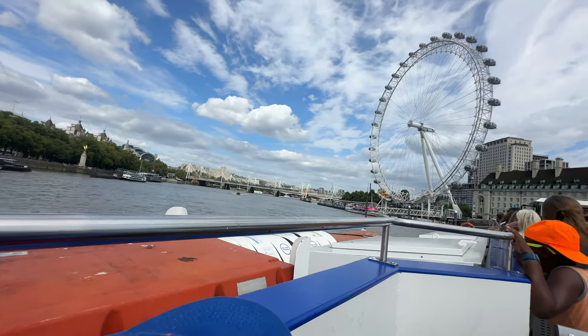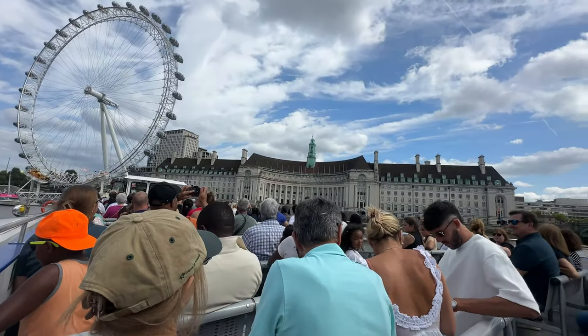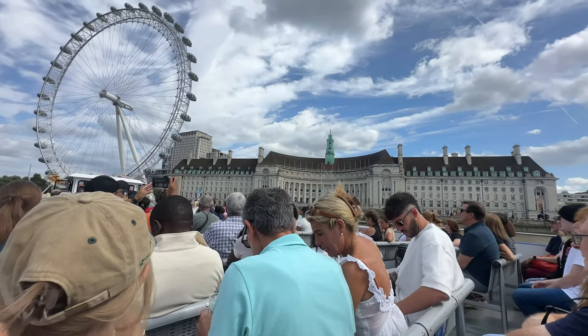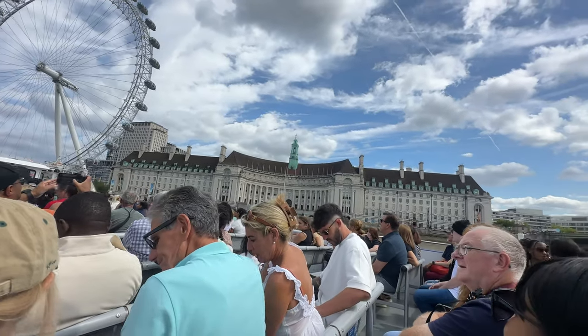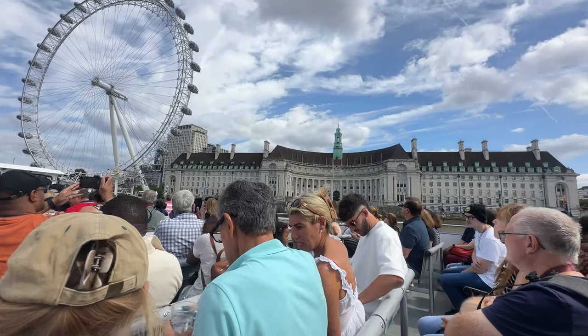But as we turn, on the right hand side, everything on the right is the south bank of the river. I'll point a few things out to you on the south bank as we head down. It's a bit of an arts and cultural hub of the city. There's lots to see and do. One of the main features of the south bank, County Hall.